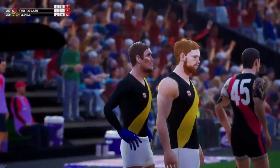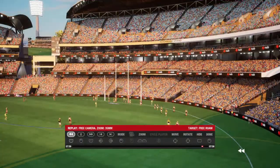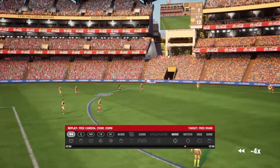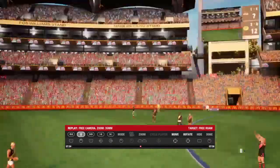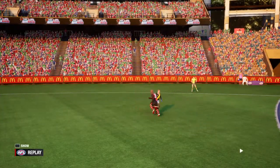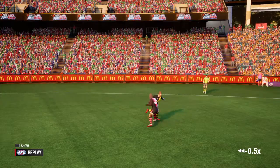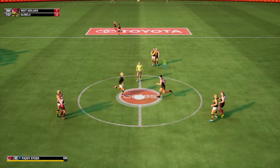Kicks the goal. Let's have a look at this replay here. And it was McKean hitting off the ball. We'll go to the replay. Here was the hit from before. McKean, bang, hits Steins to the floor. Look at the replay, bang, right in front of the umpire. And McKean could get fined for that. I'm not sure if he's been taken off now.